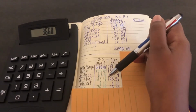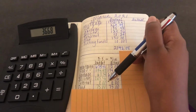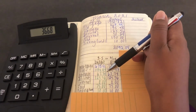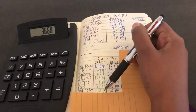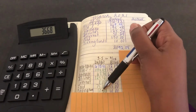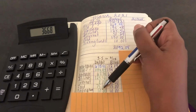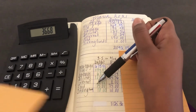For food, I have put $75 for the 2 weeks, and that is what I actually did. And for sinking funds, what I'm thinking of calling sub savings funds, because I do have an overall savings account, and this is just a sub savings account for my household expenses. And so I budgeted $10, and I did actually put $10 there.